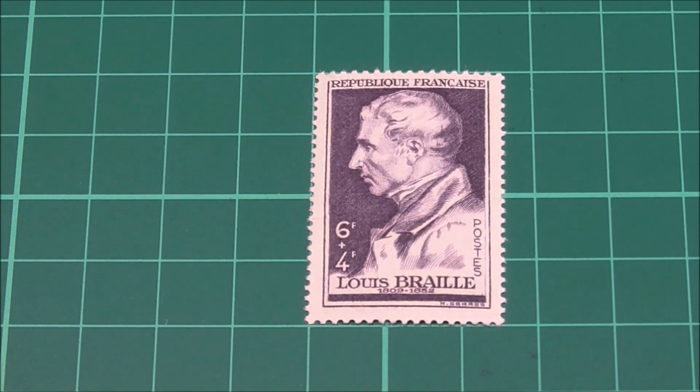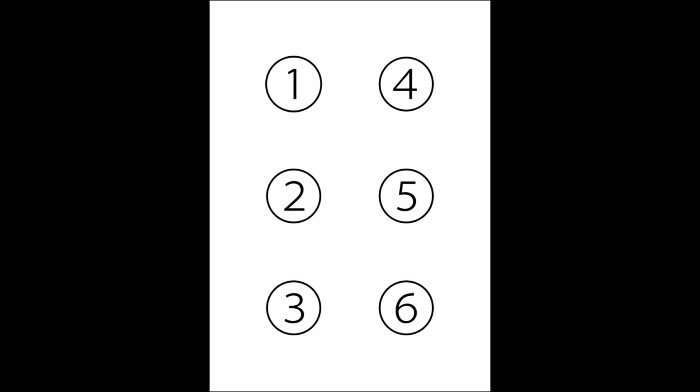It's named after this guy here, Louis Braille, a Frenchman who lost his sight as a child. He developed the first Braille code based on the French alphabet in 1824, when he was just 15 years old. Louis Braille's system was revised over the years to the point where it is now a combination of 6 raised dots arranged in a 3x2 matrix called a Braille cell.